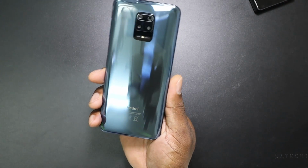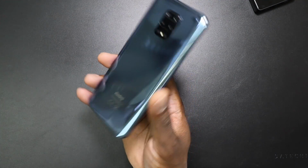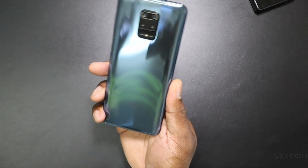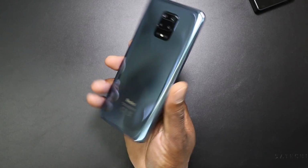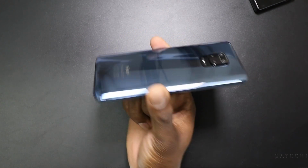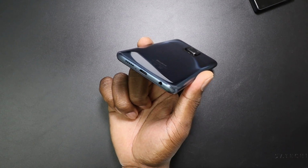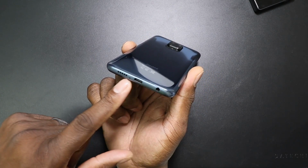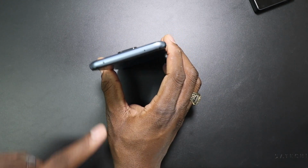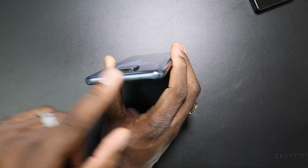But this phone does have a splash-proof rating. That is what Xiaomi listed. The screen is HDR10 certified. It can go up to 450 nits of brightness. The frame and everything, you can't really tell that it's plastic. These OEMs have gotten so good, you can't even tell that something is plastic. So you've got your Type-C, you've got a headphone jack, a speaker down there, the microphone on the top, you've got that IR blaster that they're known for, and you've got another microphone up there.